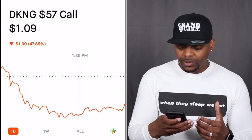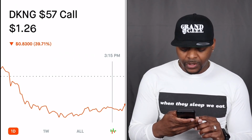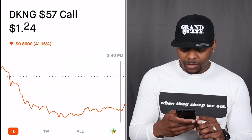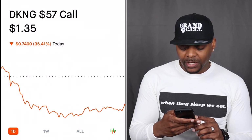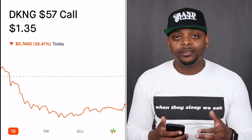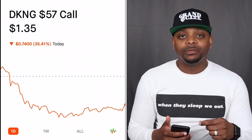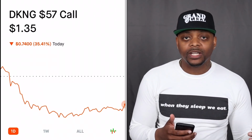Here it goes. Now look at this. The rest of the day, still low, but it's slowly coming back, okay? It's slowly coming back up, and then after hours, we're already back up to 135. Guys, tomorrow, this should take off. You guys saw what it did this morning. It might have a similar reaction tomorrow morning, okay?